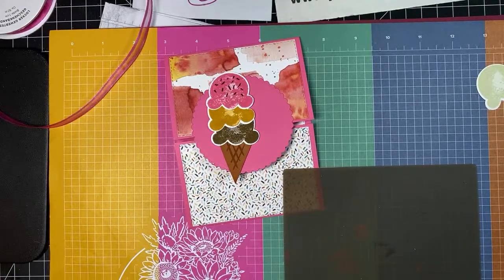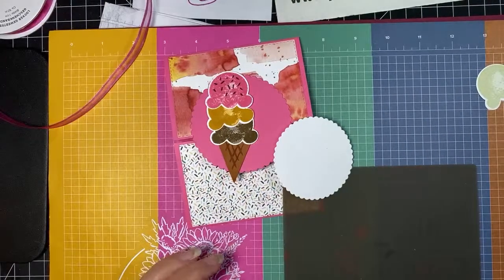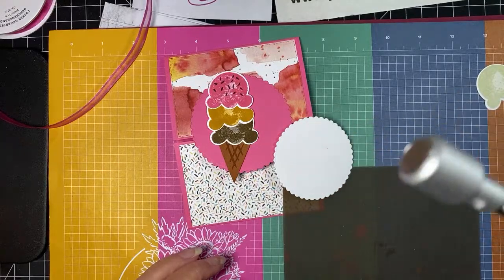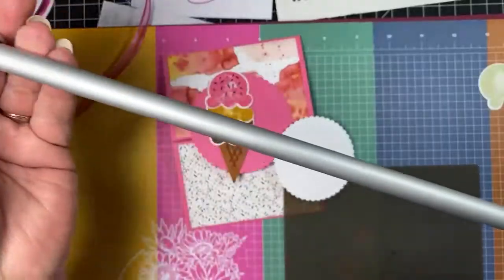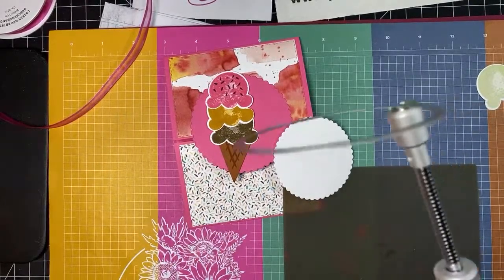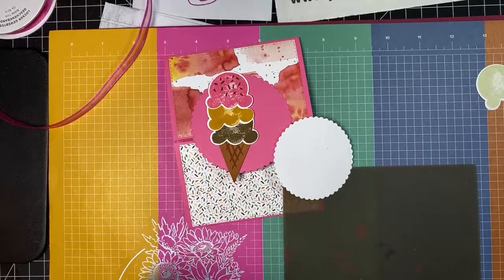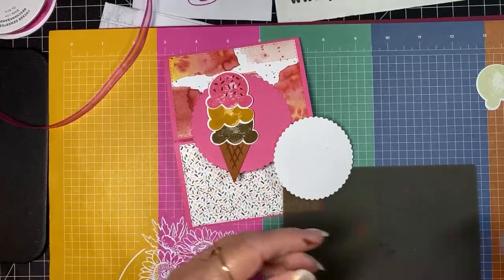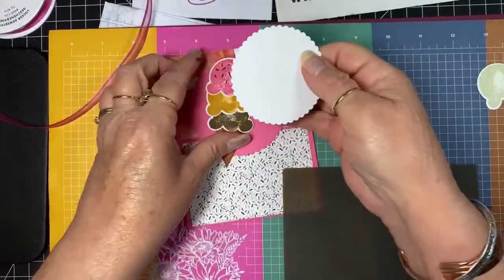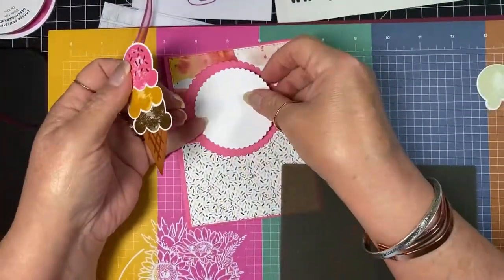Oops. Oh, that gives me opportunity to use my magnet. Got this magnet thing at Home Depot. It extends way out so I can reach under my desk and grab stuff. Hee hee. Because I am constantly dropping. Okay.